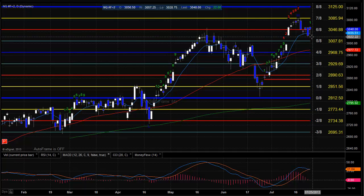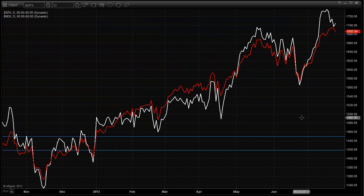Key support's going to be the previous day's low, which is coming in at 30.23. Resistance is going to be this multi-day high here at about 30.54, 30.55, and then much more important resistance here at the 7/8 level at 3,086. Now, while we're on the subject of the Nasdaq, the NQs, the NDX, if you will, in the cash version versus the S&P, the SPX, you can see here the SPX has turned down. Nasdaq showed a little bit of strength, which is a positive. We have to make sure that the S&P can arrest this slide to the downside and respond to the Nasdaq strength today. But there's one thing here that is a little bit worrisome.